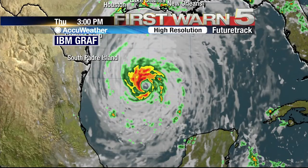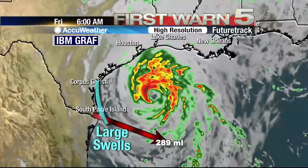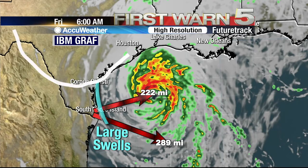That position just offshore, and this is the IBM graph model, which has done really well on tropical systems this season, about 280, 290 miles offshore. We keep going from there. Notice it almost goes straight north. It pushes out all those big swells, so we end up seeing some very high tides at the coast. By Friday morning, it's 220 miles or so to the east-northeast of us, because a big mid-level trough comes down and digs and pushes it off in a northerly direction.